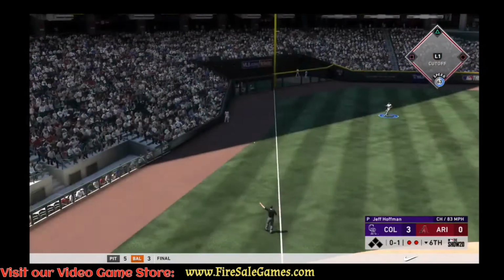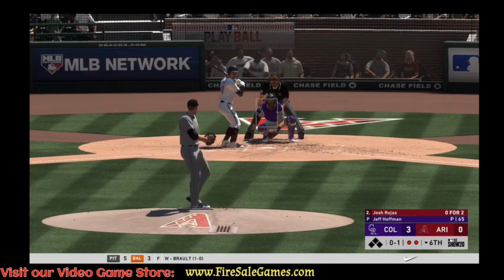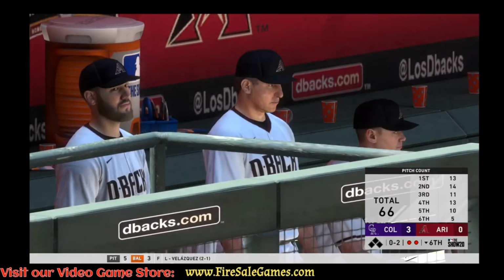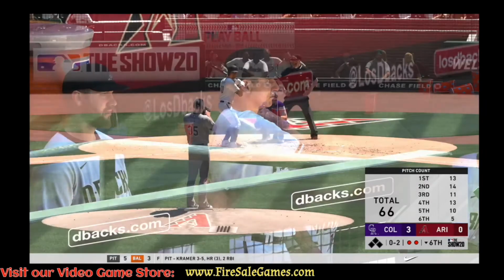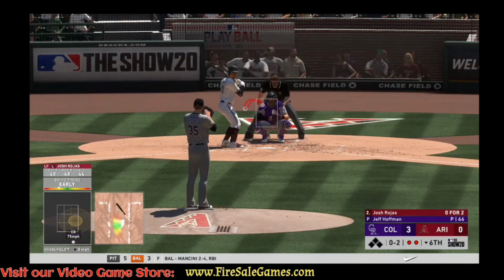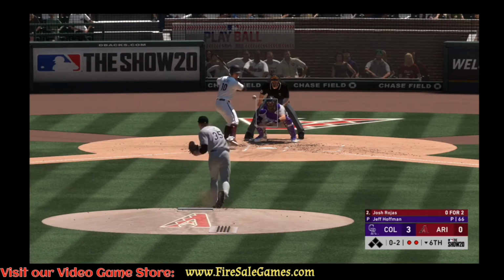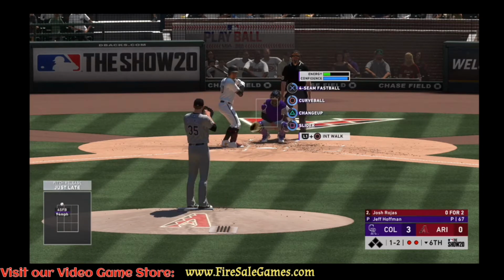Grounded down the third baseline, but this is foul for the first strike. Into the windup, here comes the 0-1. Oh, and he's really getting the better of him now. It's strike 2. You know, over the course of a full season, you're going to have some clunkers, and this certainly looks like one. By the look on the manager's face, he's going to probably call a meeting after this. And it's 1-2.